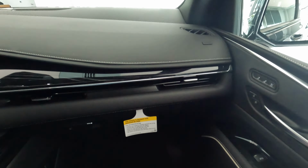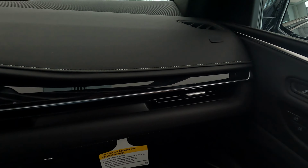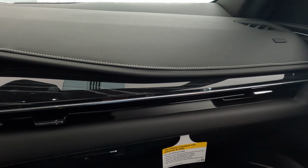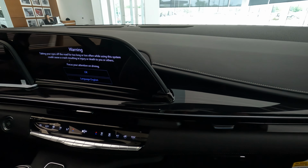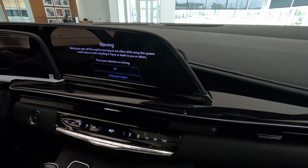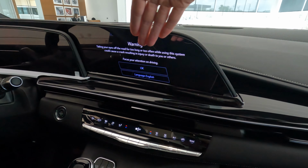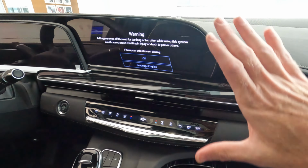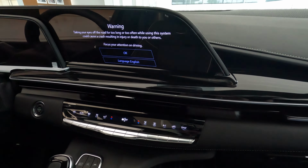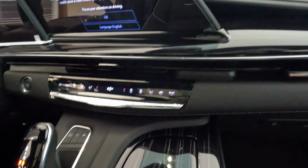I don't know. But more of that gloss black, kind of combination of gloss black and wood grain look as far as the trim goes here. And I like the fact that from this angle, you can see the curvature to the screen right here. Very driver focused. In fact, this whole area of the dashboard kind of curves towards the driver. Driver focused, I really like that.